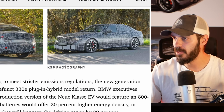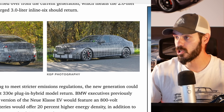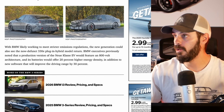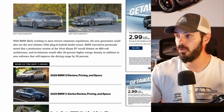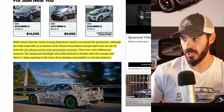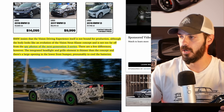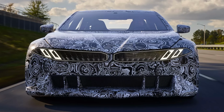If we zoom in and see the spy photos, you can see the front end looks to have this Neue Klasse design when it comes to the graphics at least, which is not a bad thing at all. I think the new 3 Series is going to be something cool. It's going to be something different for sure. There are a few differences though. The integrated headlights and grille elements are in fact thinner than the concept, which again, I think is a cool idea, because when you have thinner, more stretched out graphics in the front, it's gonna make the car look wider and also more planted in the front end.